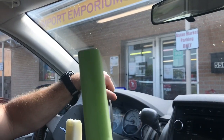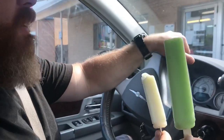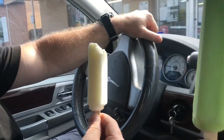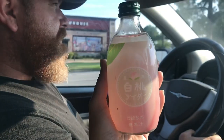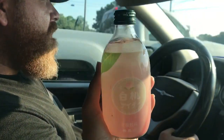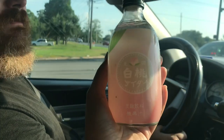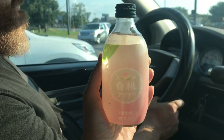Wow. Just left the Asian market and we got one of our favorite ice creams, melon and coconut ice cream, Melona, and a bunch of other treats. Look how pretty this peach soda is from Japan. I used to drink these all the time, but they're really good. They're really tasty. They're kind of a little more fragrant than you'd expect for a drink, but the label's just really pretty, and the bottle.